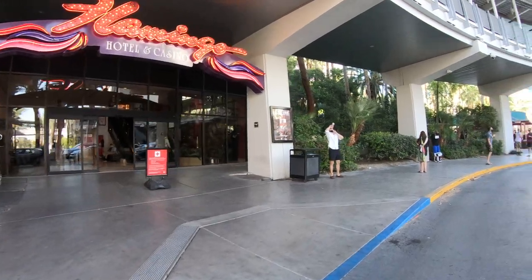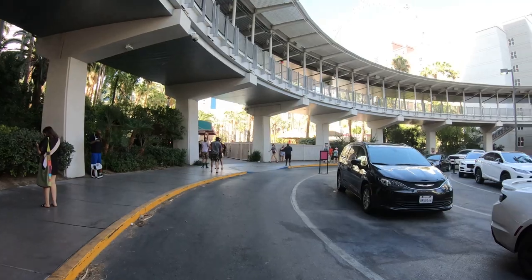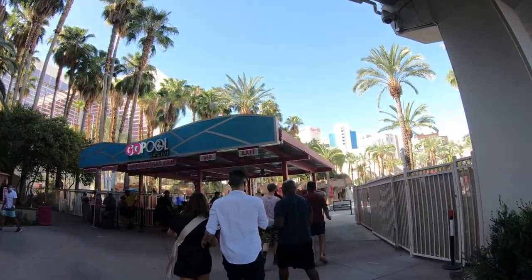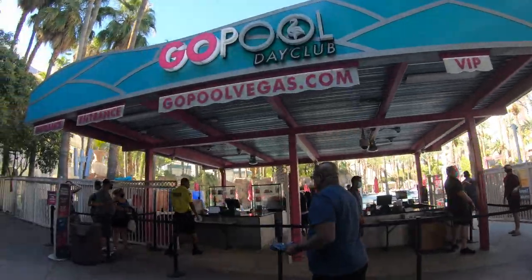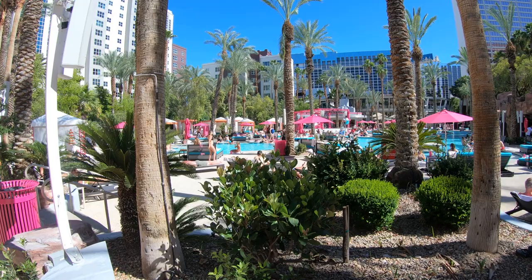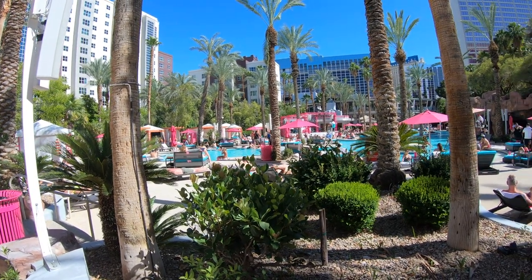This is actually the back entrance to the Flamingo. You can't get to the Flamingo by car from the Strip, so you have to get in this way. The Flamingo has two pools. One is the beach club pool, which is family-oriented, and the other one is the go pool, which is a popular day club here on the Las Vegas Strip. Usually has popular DJs and a lot of dancing and a really good party atmosphere. So let's go check out this go pool. This is gonna be fun.